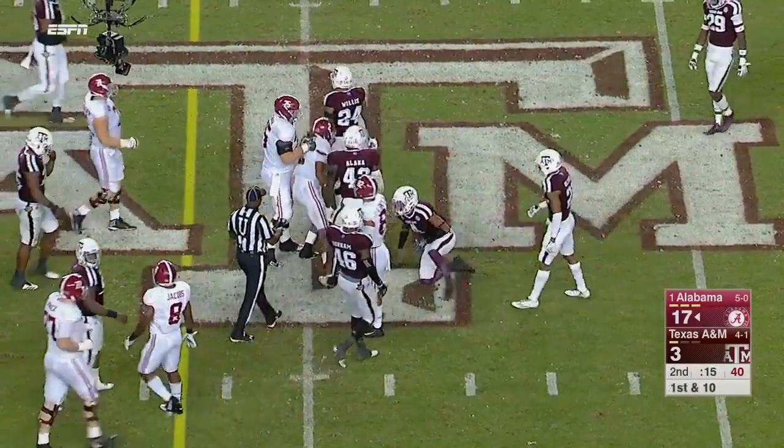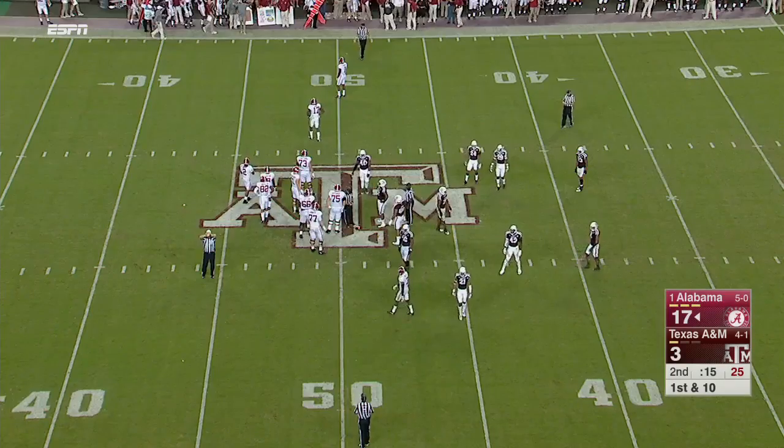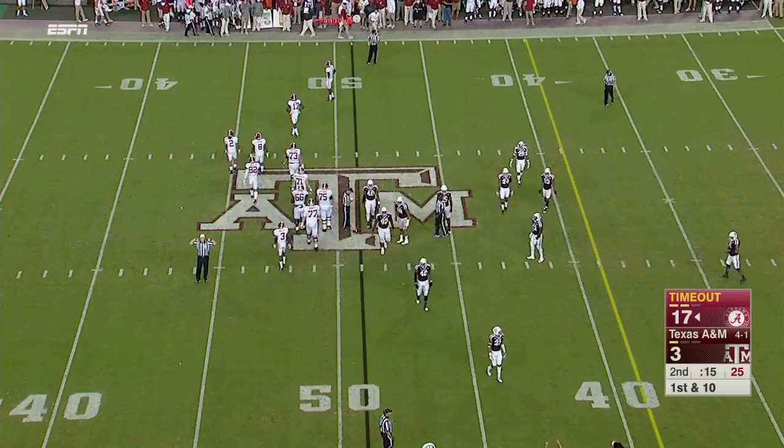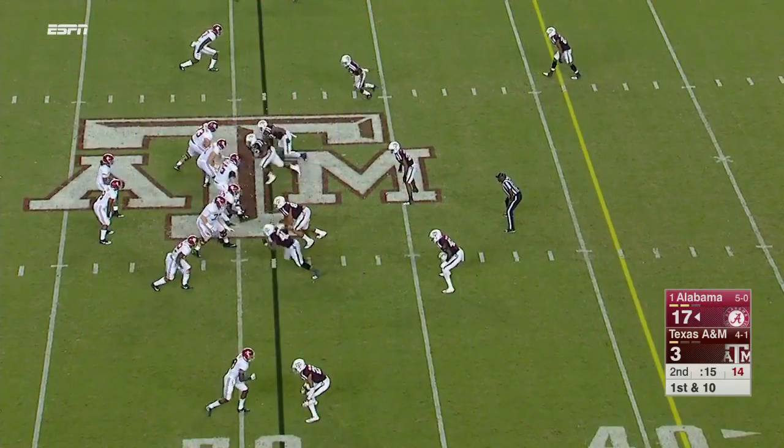He didn't slide there. Instead, he gets the first down, and now you use one of your timeouts. The first timeout of the half. It'll be a 30-second timeout. So with 15 timeouts for Alabama.